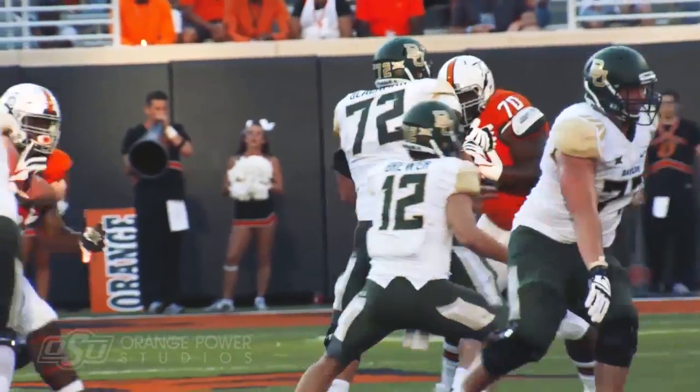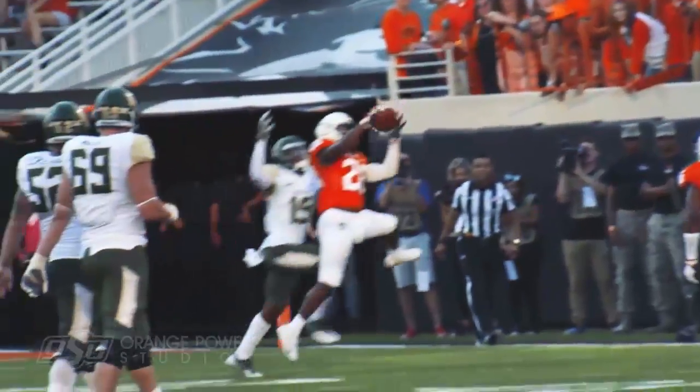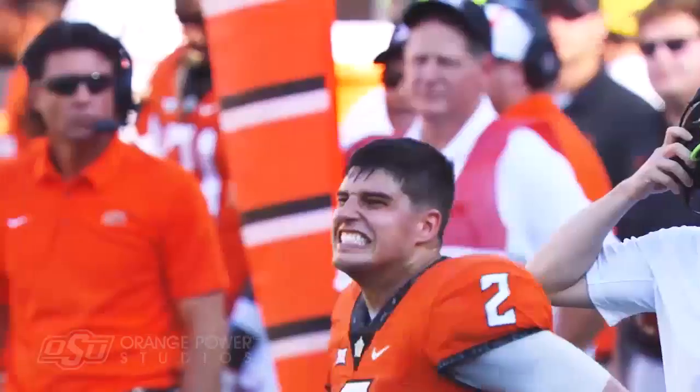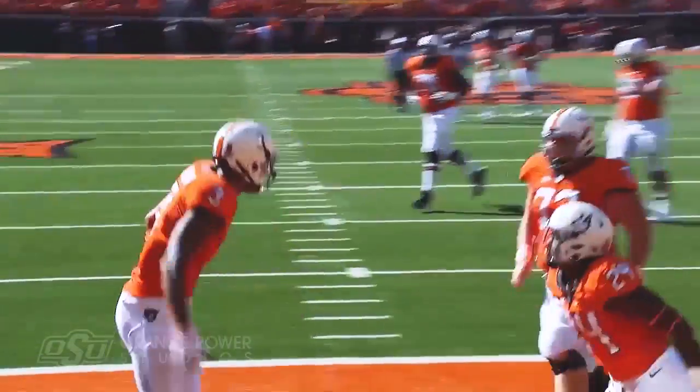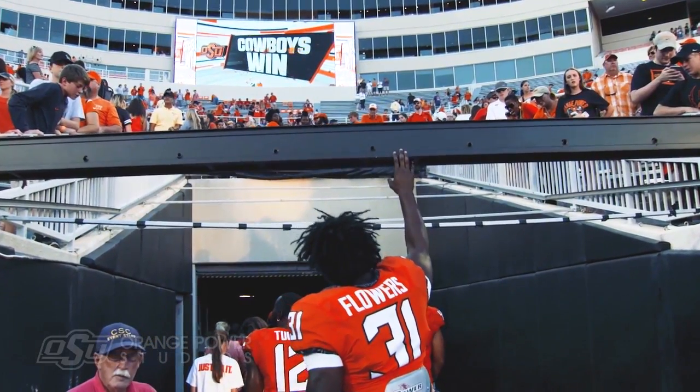Fourth down and five, and Brewer gets the snap. Scrambling right, now throws down the right side. The pass is intercepted. Tabo Maniki, the true freshman. Record-setting day for the Oklahoma State offense. Oklahoma State, 59-16 victory over Baylor.